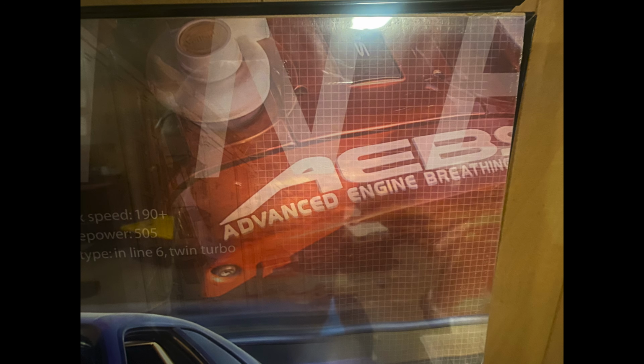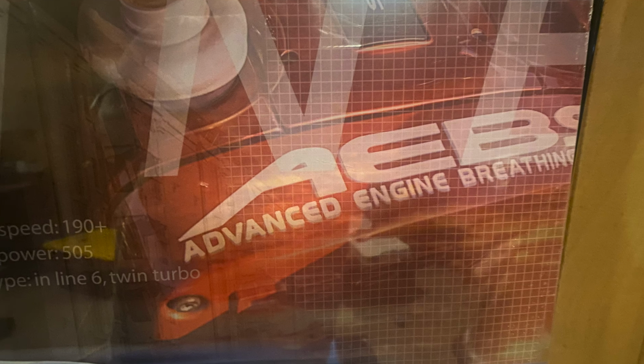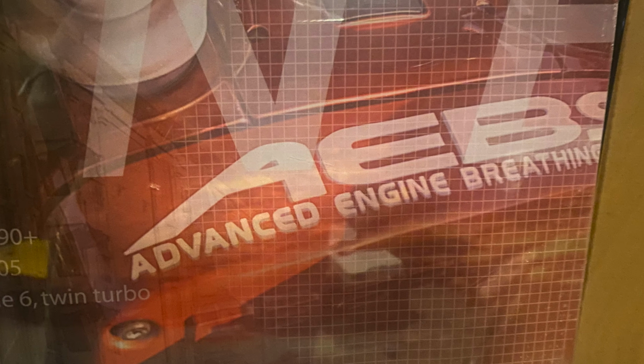I tried looking up AEBS. From what I know, it stands for Advanced Engine Breathing Systems, which makes sense because I have a poster of the Blackbird on my wall here right behind me in my office, and it says AEBS on the RB26 in that car. And that car was owned and built by Craig Lieberman as well, who built this Supra.